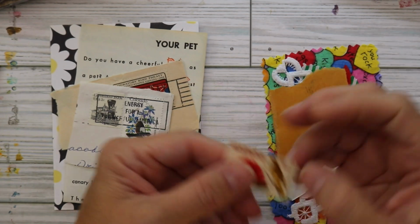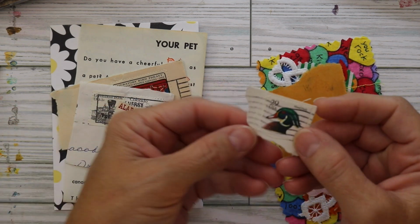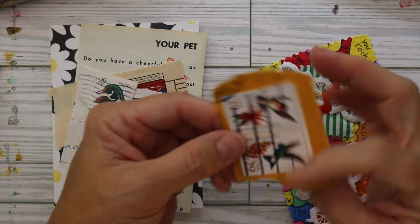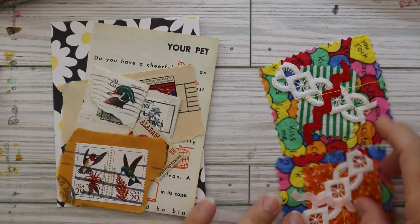Oh, these are going to be just so fun to put in there. Look at the Alabama, 1969. Oh, my goodness. Look at this one with the duck. And then we have these. Look, these are so great. What a wonderful bird stash of stamps you have. What are the chances? And look at these.